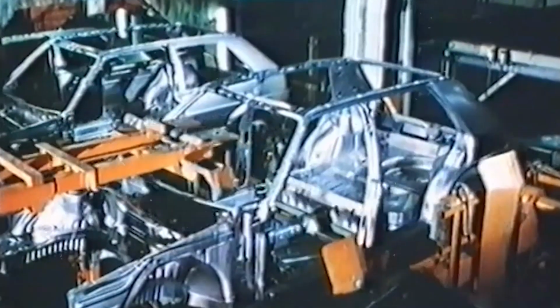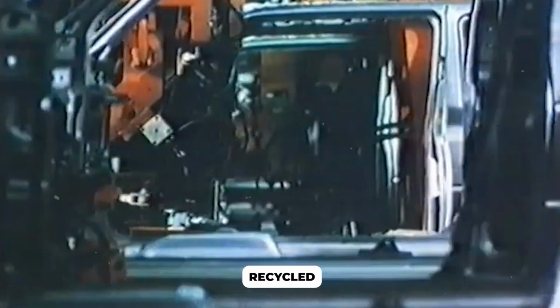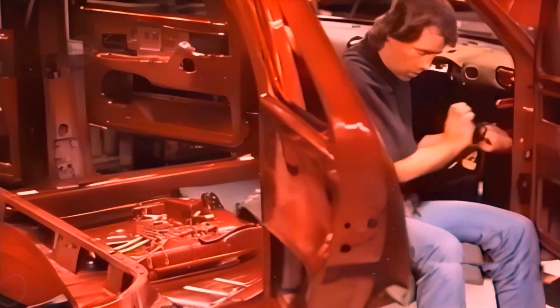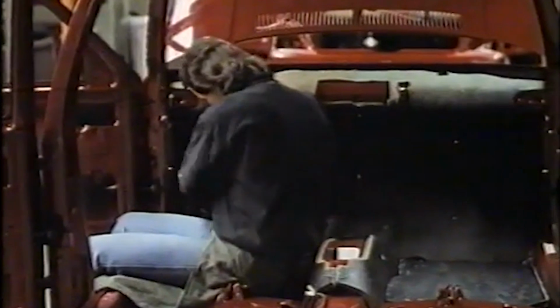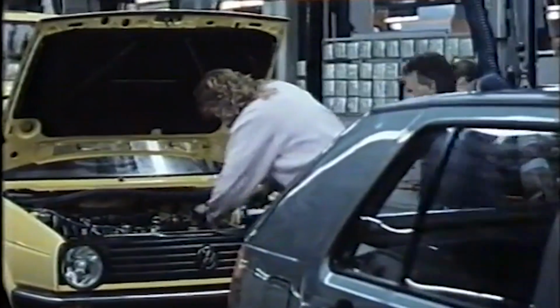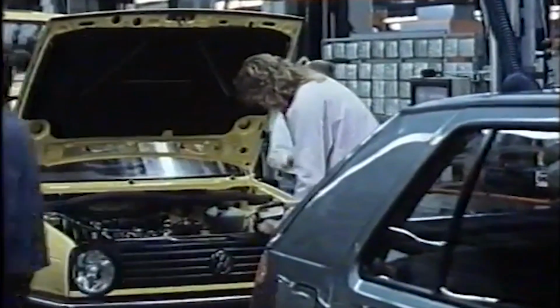The company was also starting to think more about the environment. They were looking for ways to use materials that could be recycled or that caused less pollution to make. This was still early days for green thinking in car making, but Volkswagen was already moving in that direction. Every single material that went into the cars was tracked with lot numbers. This meant if there was ever a problem, they could trace exactly which cars had parts from any specific batch of materials.